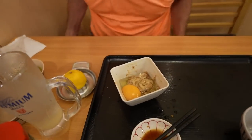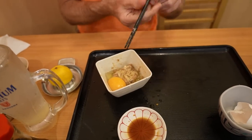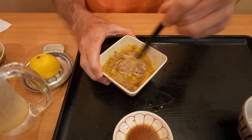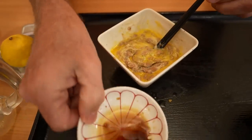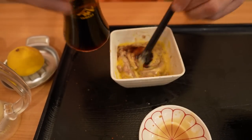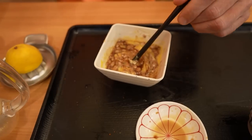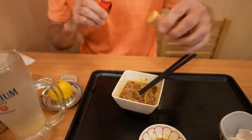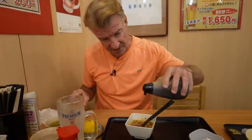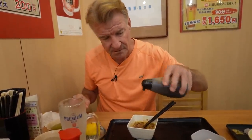Okay, there's the egg. And yeah, mix that up well. Raw egg. Not too excited about that. We'll use the remaining shoyu here and then add some more shoyu. Not too much, about there. Hit it with just a touch of the togarashi spice, not too much. And a dab, just a dab. Do not overdo this, of the bulldog. Just a dab. Trust me.